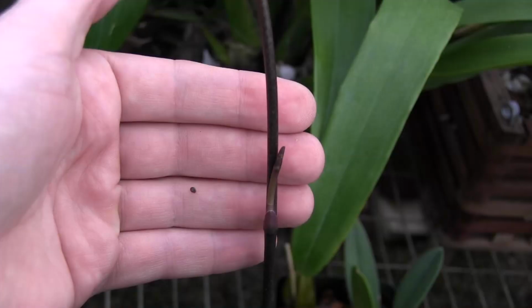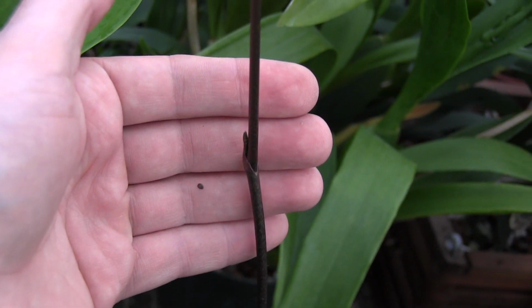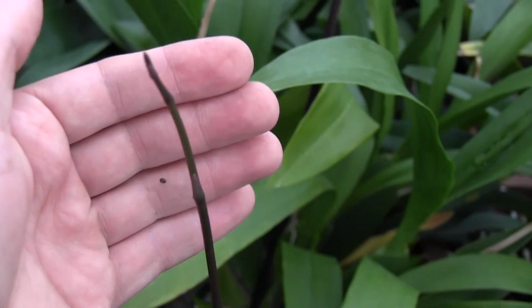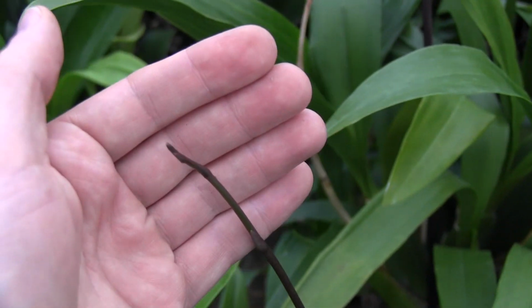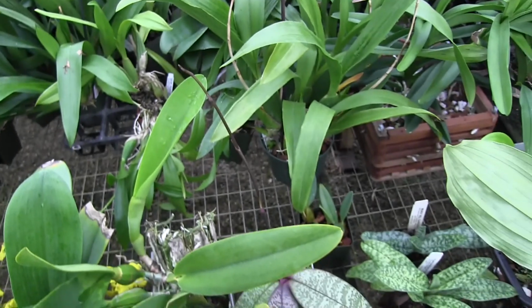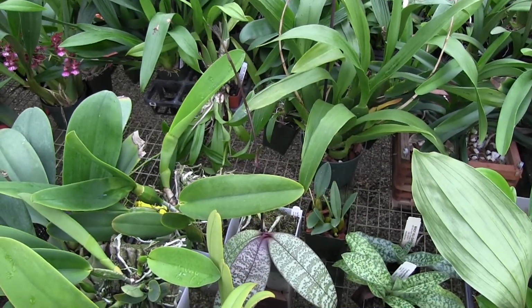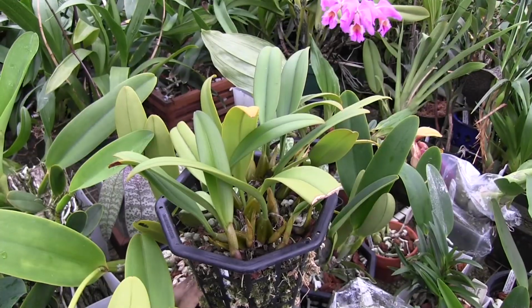but it has really sped up recently. And so it's got 2 branches already, and it looks like it's curving over to the left. I'm not going to stake it. I polled my viewers on Instagram, and 63% of people said don't stake it, so we're not going to stake it. We'll see what happens.